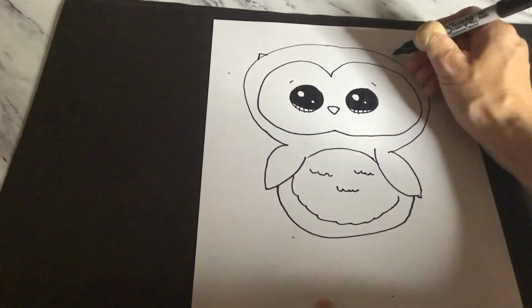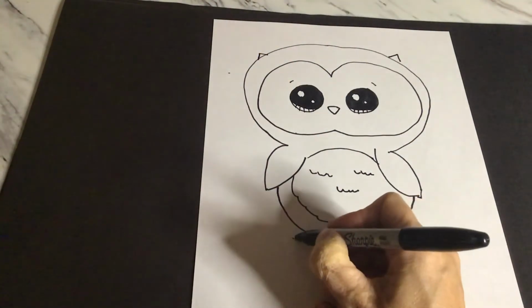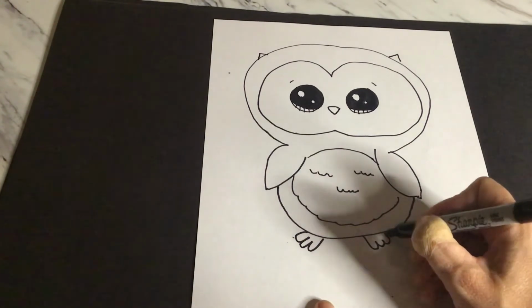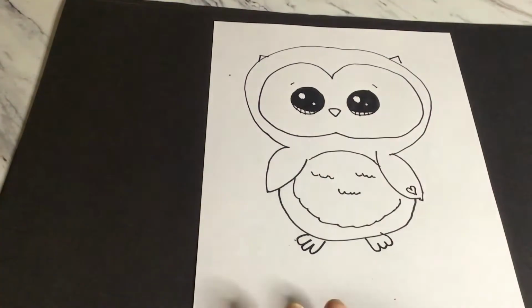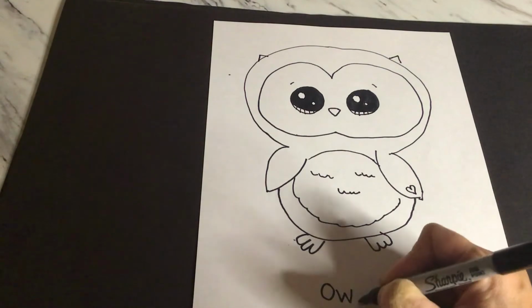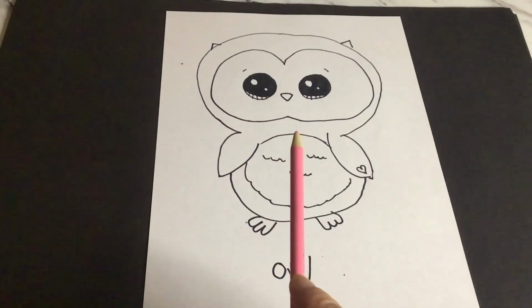We're going to make little tiny triangles for their ears. And then we're going to do their feet. Lastly, let's draw a cute little heart on his wing. Great job. Now let's spell what we made. Owl. So let's get to coloring.